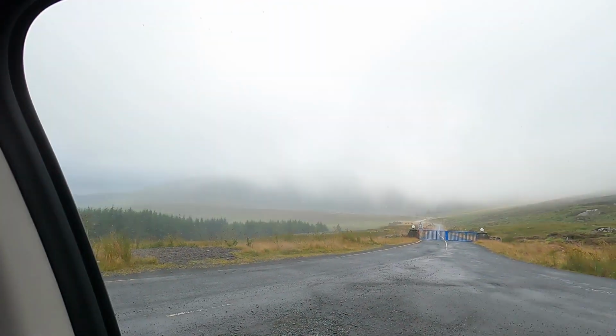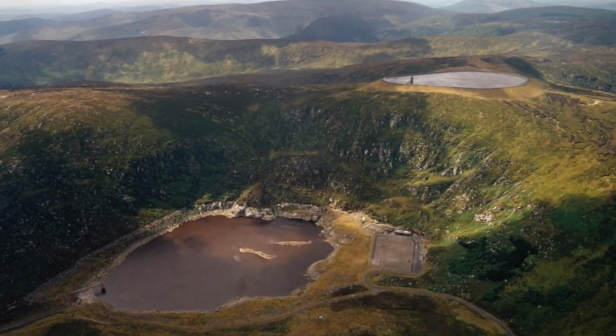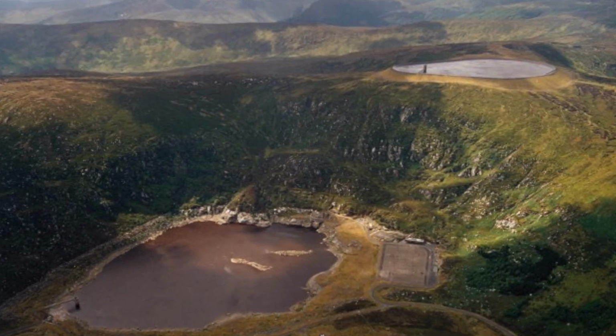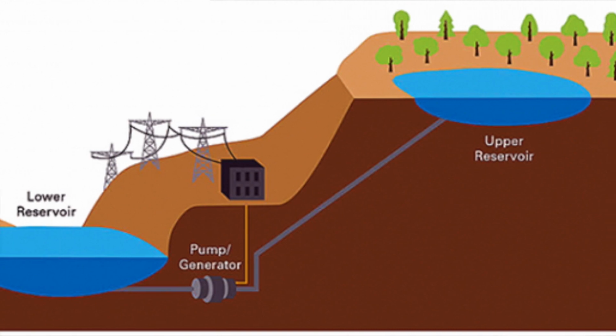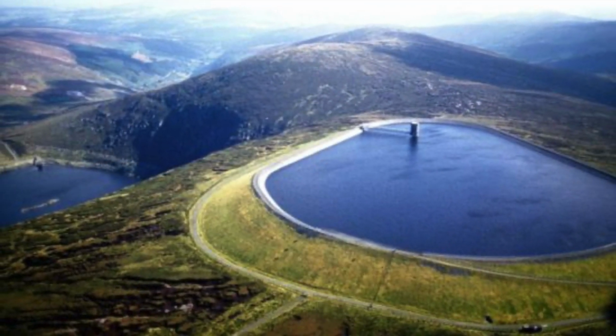So here we are at the foot of Turlock Hill, and just outside the window, I'll show you now, is the Turlock Hill pumped hydro station. In essence, a gigantic battery. It's got 4 separate 73 megawatt turbines there. It can go from completely unoperational, standstill, to full capacity in 70 seconds.